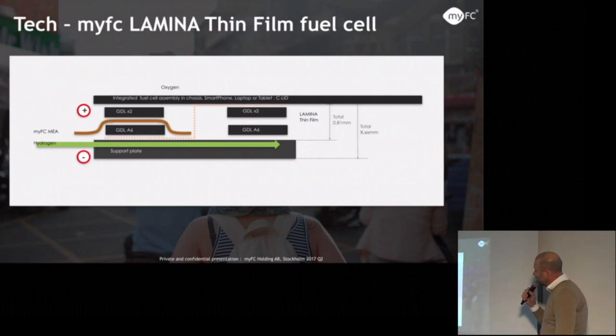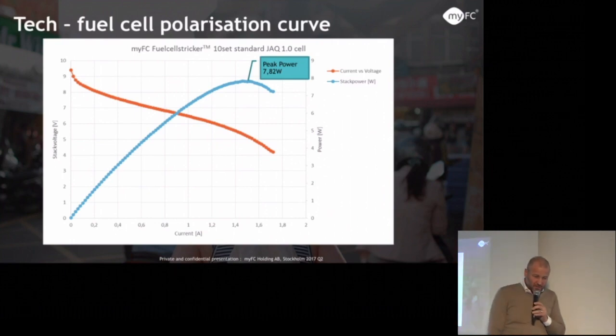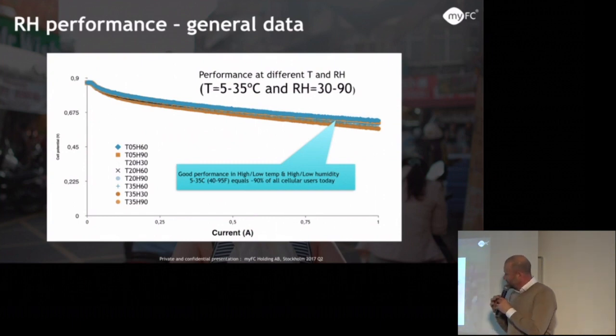So, looking at a polarization curve, a standard 10-set jack 1.0 cell, as you saw in the film, has a peak power of 7.8 watts. We perform very, very well in all the conditions where a lithium-ion battery works. From 3 to 35 degrees Celsius, I think, and with a humidity between 30 and 90%. So we have very little difference in performance.